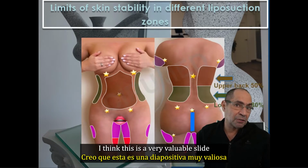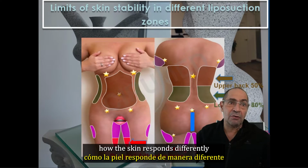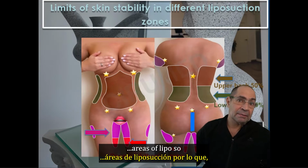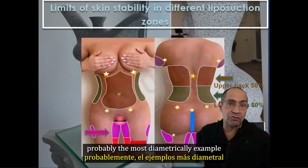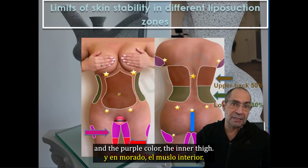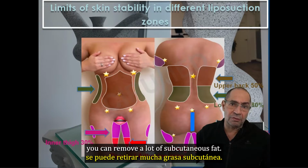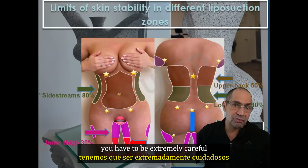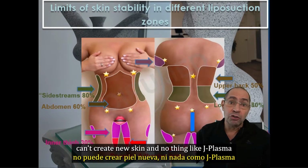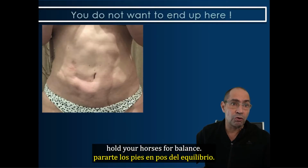Quickly, I think this is a very valuable slide to share with patients, and I share that at meetings too. And you see in different colors how skin responds differently to different areas of lipo. So the probably most diametrical examples are the lower back, which you see here in green, and in the purple color, the inner thigh. In the lower back, skin retraction is literally unlimited. You can remove a lot of subcutaneous fat. In the inner thigh, you have to be extremely careful, because even a little bit of lipo can create loose skin, and nothing like J-Plasma or body type will completely prevent that. So you will still have to hold your horses with that.